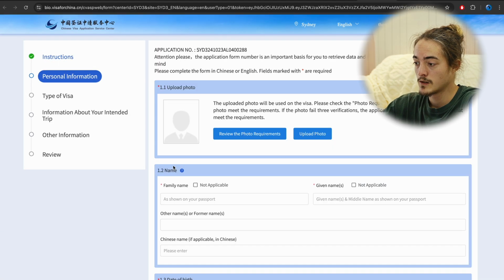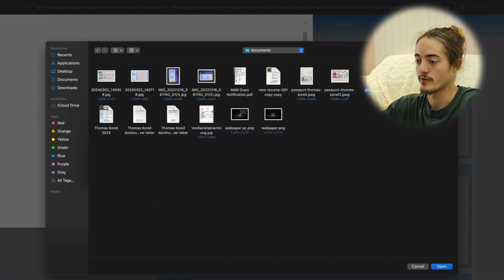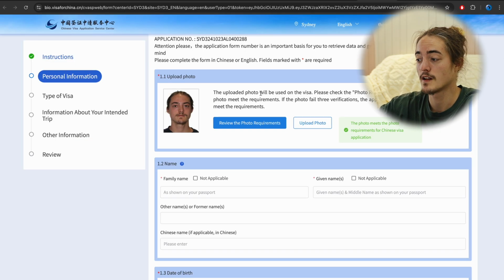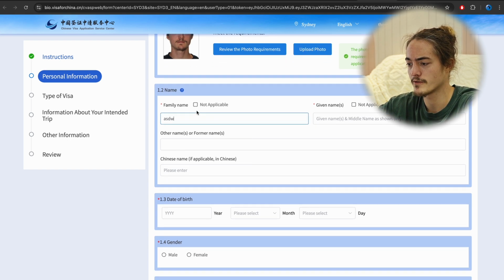First, blah blah blah. Here you have to upload a photo. Do I still have my photo? I don't remember. Yeah, actually I still have my photo. So if you go get a passport photo, make sure that they also send a digital version to you. Okay, now I'll just fill out anything to be quick.